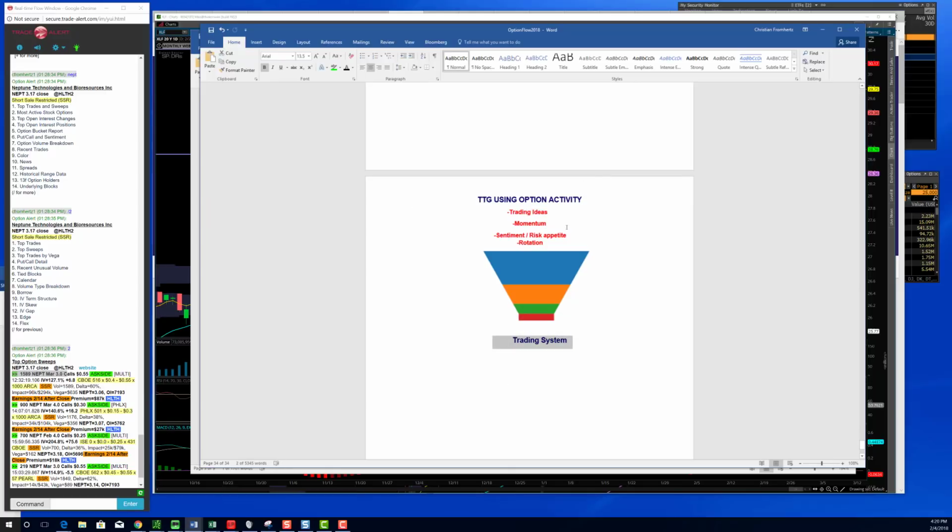Again, these top two things are what I'm really looking for when I see those aggressive call buyers. Maybe this week it'll be more sentiment and risk appetite. But in normal conditions, I'm really just looking for why somebody's buying. If somebody's buying a big block of calls, I want to go into the chart and see if the setup meets my trading plan and my trading system.